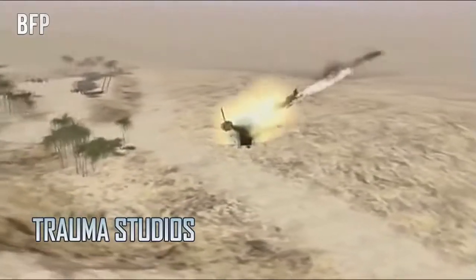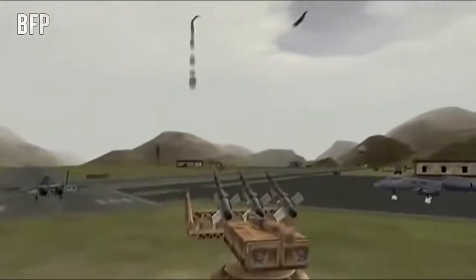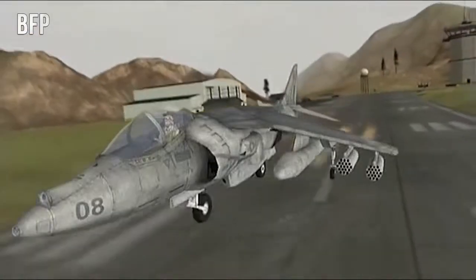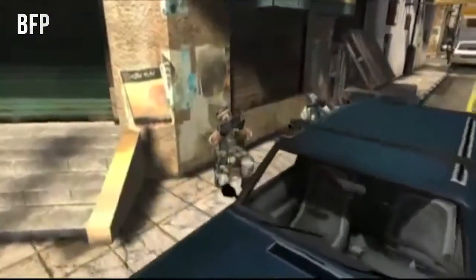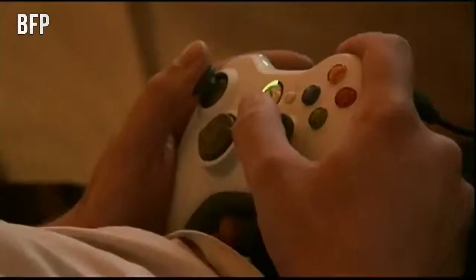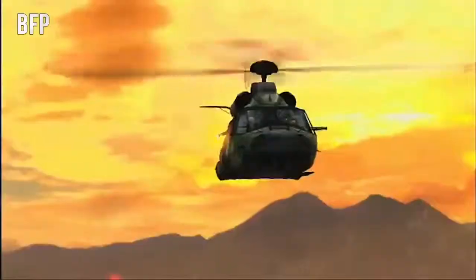10. Trauma Studios. Before the development of Battlefield 2 had started, DICE bought Trauma Studios, the creators of the Desert Combat mod for Battlefield 1942, to help with the creation of the game. However, a few days before the launch of Battlefield 2, DICE shut down Trauma Studios. In January 2006, the team behind Trauma Studios was bought by THQ and was embraced as Chaos Studios, which we now know from Frontlines: Fuel of War and Homefront.